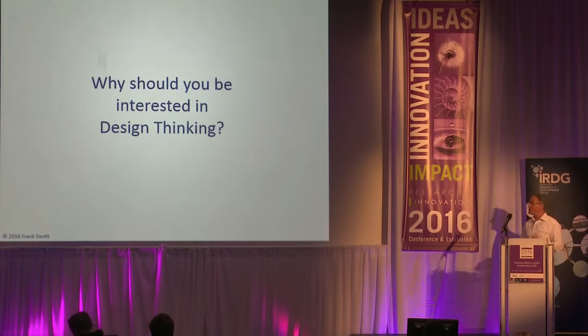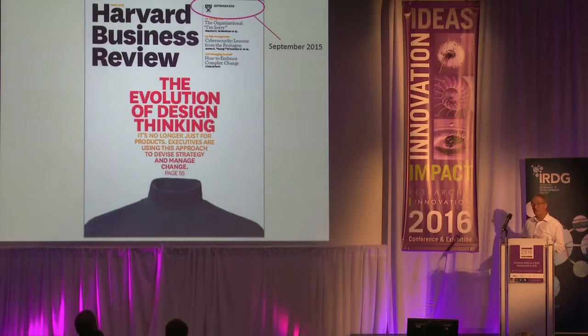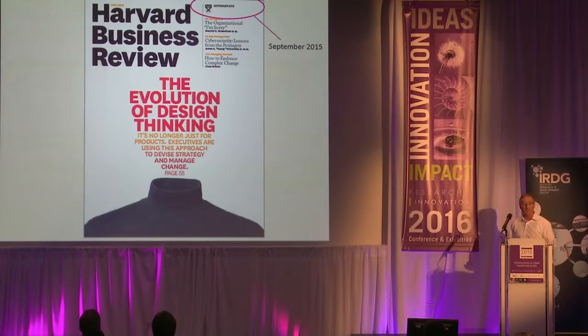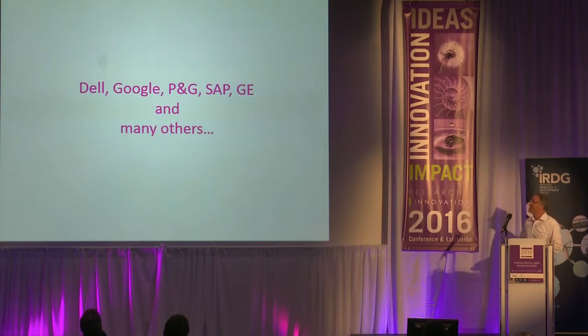So why should you be interested in design thinking? Well, for one thing, everybody's talking about it. So let me show you a few things. The Harvard Business Review is one of the 2 most influential business publications in the world, I think it could be argued. And last September, just a few months ago, they devoted a full issue to the evolution of design thinking. In the academic world, the Journal of Management is one of the most influential journals in the world of academic business. And last February, they devoted a full issue to it.